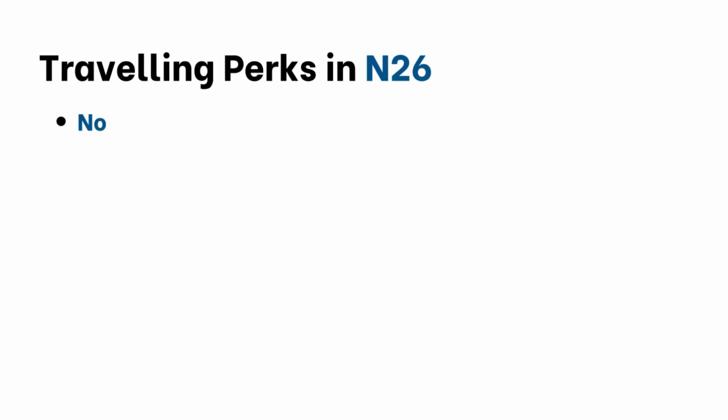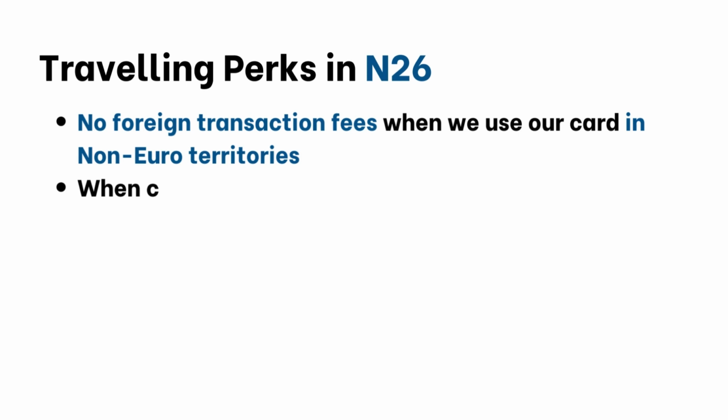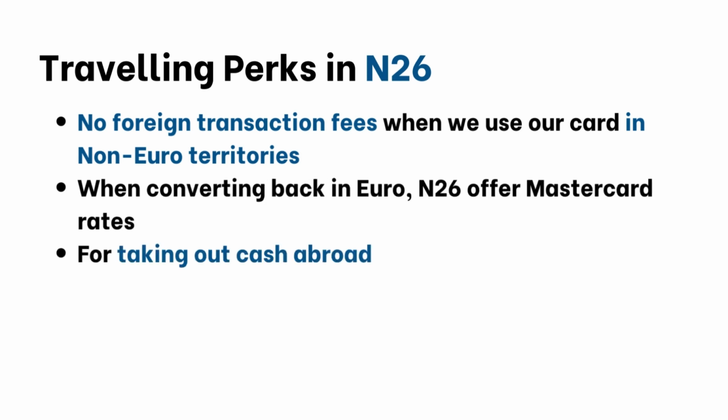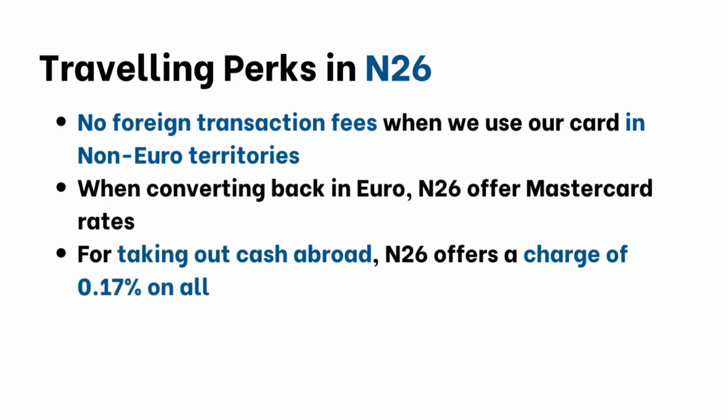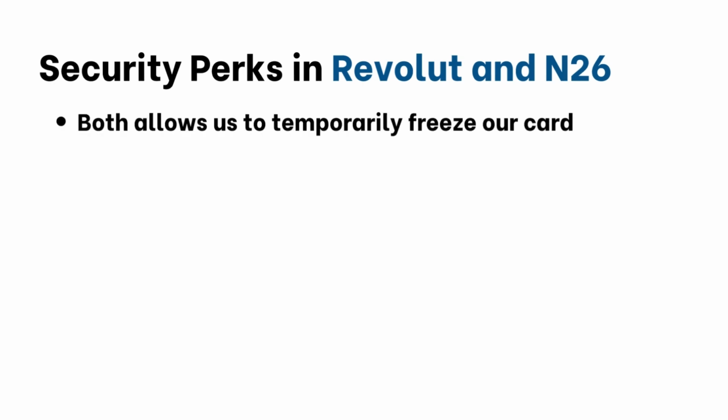On the other hand, traveling perks in N26 include no foreign transaction fees when we use our card in non-euro territories. When converting back to euro, N26 offers a MasterCard rate, and for taking out cash abroad, N26 charges 0.17% on all transactions.